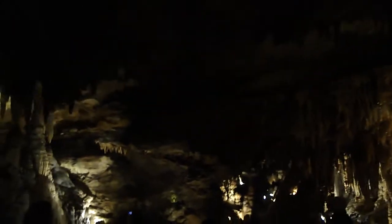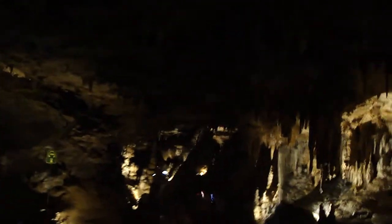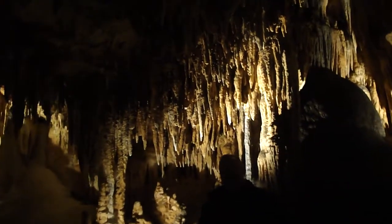Stalactites hang from the ceiling, and stalagmites might reach the ceiling. When these two formations join together, they form what is known as a column or pillar. We do prefer to name it a column because around here a pillar is what you sleep on, so just don't get those confused. And it usually takes around 120 years for these formations to grow just 1 cubic inch.